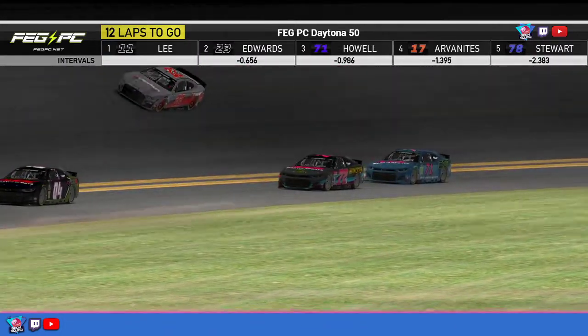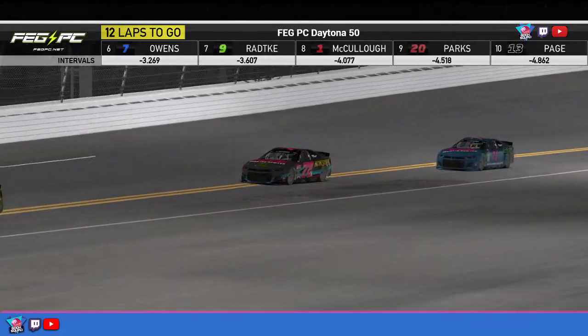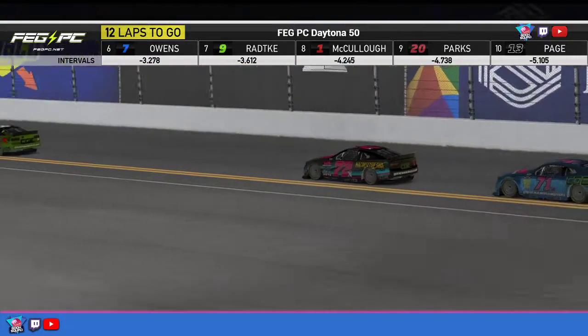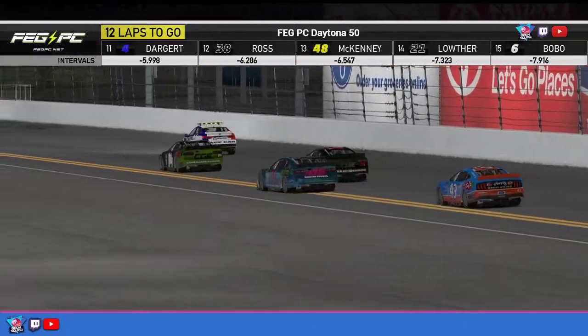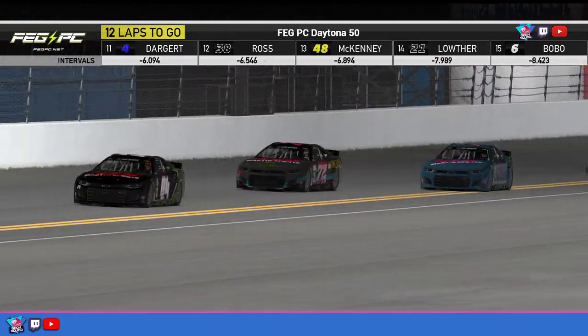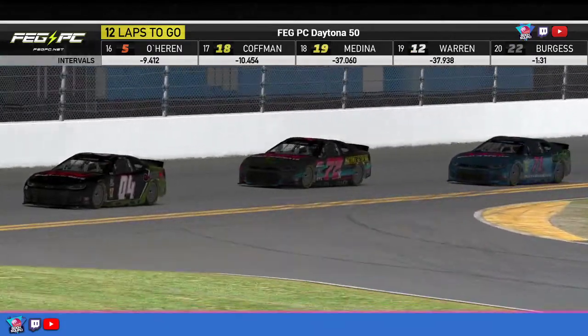Not sure what the strategy is. Looks like the top three guys might be coming into pits. That's Lee, Edwards, Howe. Nope, they get right back on that double yellow. I thought we were about to see something crazy happen, but these guys should have the fuel to make it to the end, especially under caution. You're gonna see a lot of these guys saving fuel, trying to conserve as much as they possibly can.